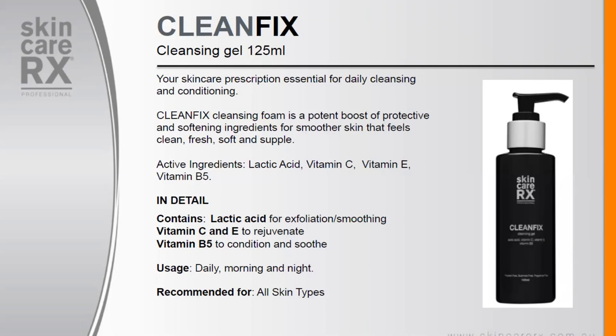It comes out as a gel. You can either pop a pump of it in your hand, apply it to the skin, massage around, and then add water and let it bubble up. Or you can dampen your hands and your skin, pop your pump on, and lather it up into a really nice foam and cleanse over the skin.